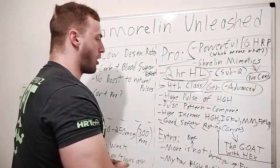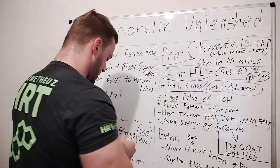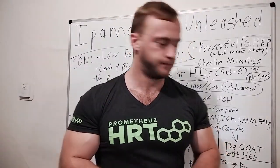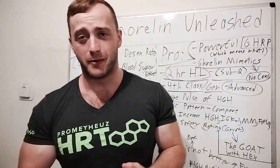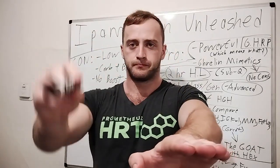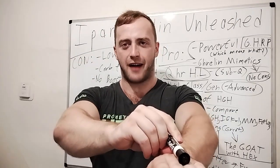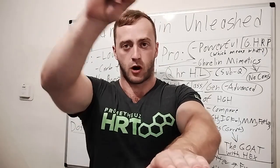Moving on to the pros, pulse pattern has to be talked about. This is a fun one. With Ipamorelin, pulse pattern. Here we go. Let's start with GHRP6. GHRP6 pulse pattern is going to look like this. All right, GHRP6. GHRP2, shorter half-life, more intense. GHRP2 is going to look like this. Altogether, more growth hormone release.